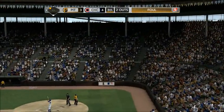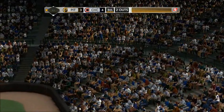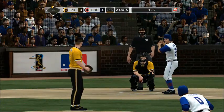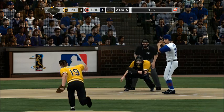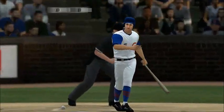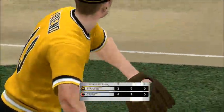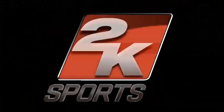The 1-2 on its way. Swung on, and that's foul back. Foul! Change up, swung on and missed. That will retire the side. They pick up no runs on one hit and leave a man at second. And the Pirates, it'll be their turn coming up.